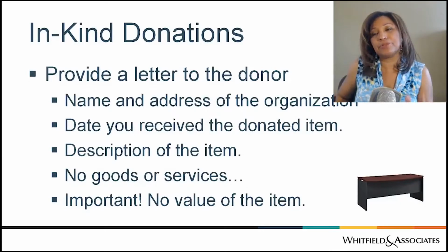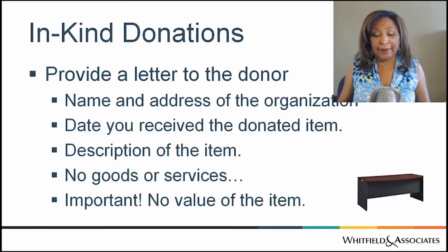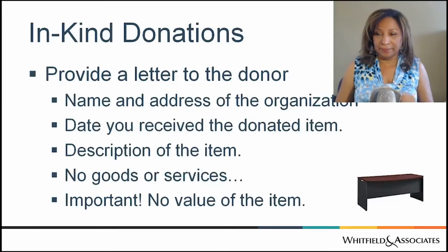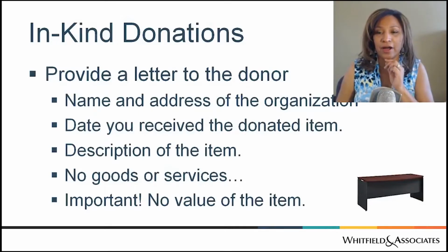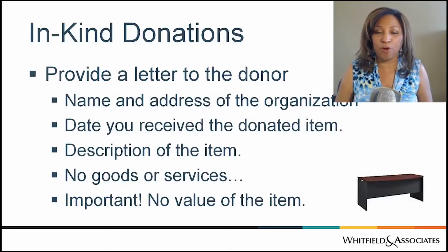Now, the next thing is that sometime during the year, you may have received in-kind donations. These are donations of things like furniture, equipment, computers, or vehicles. When it comes to these, you'll want to provide a letter to the donor. You'll want to list the name and address of your organization, as well as the description of the item, and indicate whether no goods or services were provided. Okay. Now, the key thing is you do not want to indicate a value for the items.